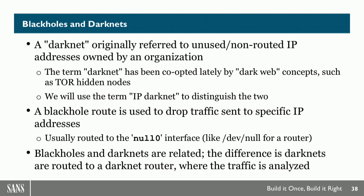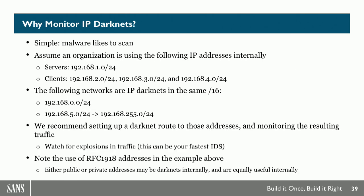Now, I know darknet's been co-opted, but an IP darknet is unrouted space that you own, even private space. I know you don't own the private space, but you're using 192.168.1.0 as your server network, 2 and 3 and 4.0 as your client network, and that's it. In 99% of the shops in the world, you're simply not routing 0.0 or 5.0 or 6.0 or 7. So any traffic going to them goes nowhere. There's no route. Packet doesn't go anywhere, done.